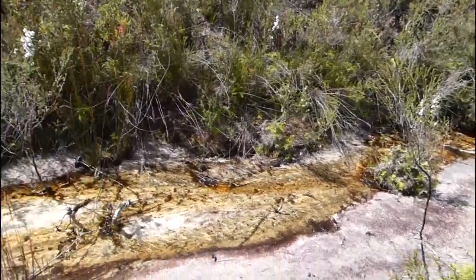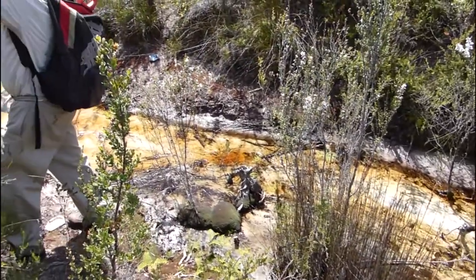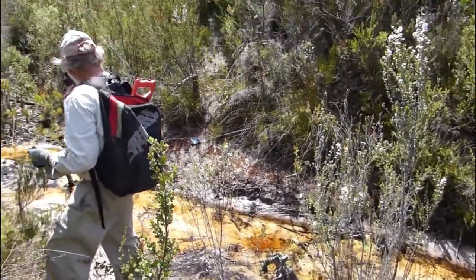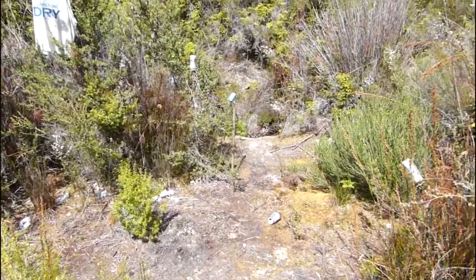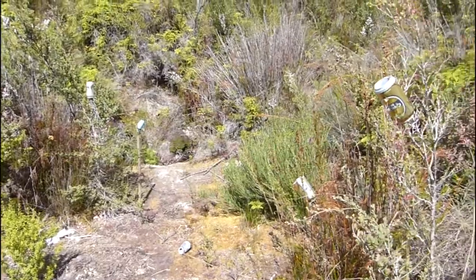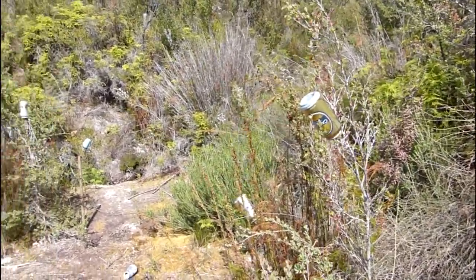Well, here's a lovely little stream. We've just dug a little bit of a hole so we can pick up water on the way back. And of course, walked into what we are picking up today. Huge amount of cans stuck on the tree ends.